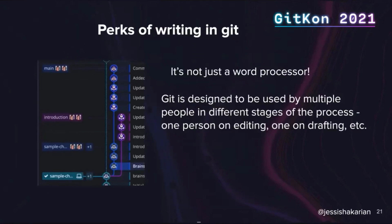All right. So as you can see, on the main branch, actually every branch has 2 pictures of me, because every commit makes a change and shows you who did it. So you can see for the sample chapter, there's 2 pictures of me plus 1. That means my editor has gone through and done that. If it expanded, you would see her picture there. And so I like this because it isn't just a word processor.